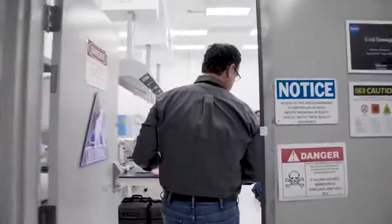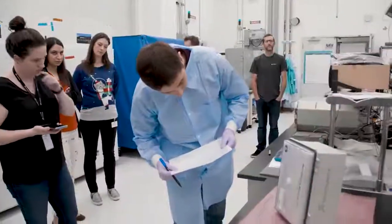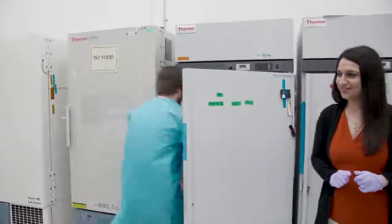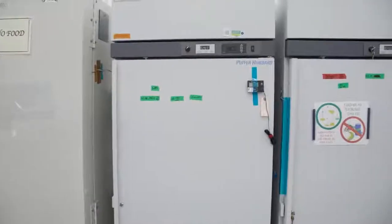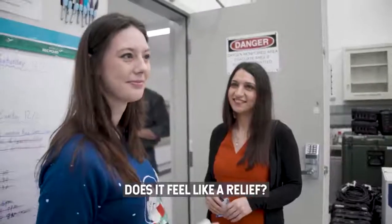Cold Stow, short for cold stowage, is the team responsible for making sure that the research stays at the right temperature on its journey from the lab on Earth to the lab in space. This handoff is one of the last steps before being loaded onto the rocket. The cold stowage team will take Elaine and Parastu's experiment and keep it safe and sound before it's loaded for launch. Does it feel like a relief?